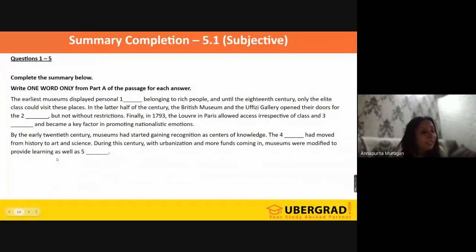Okay. So by the early 20th century, museums had started gaining recognition as centers of knowledge. When? By the early 20th century. This is the key idea, remember this. Then the dash had moved from history to art and science. Something moved from history to art and science. So it had become a center of knowledge.